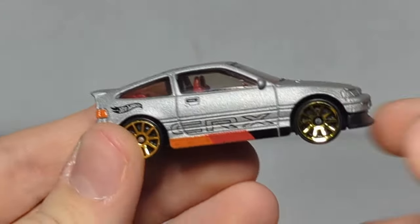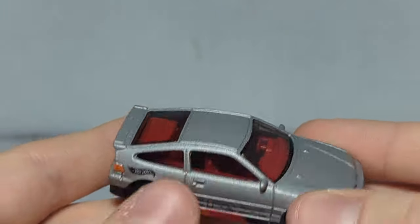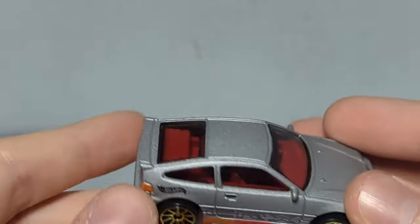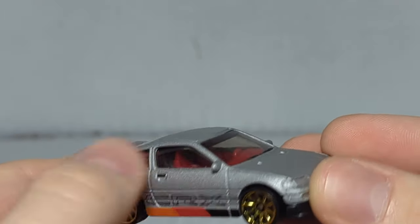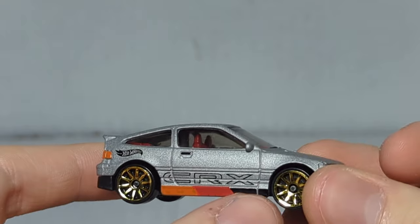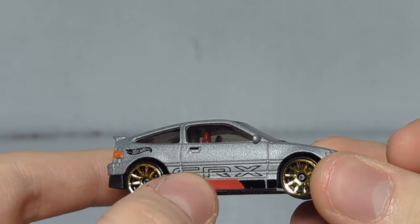So let's zoom in. We have a matte silver body, matte gray body, black chassis, black tires with gold rims, and then we have the darkened window inserts, which looks really cool. Also, that red interior looks really neat too. The side panel says CRX in black. We got the Hot Wheels logo there. We've got the same color setup as some of the other vehicles we've seen with the black, the red, and the orange right there. Nothing too crazy.